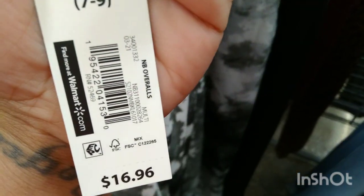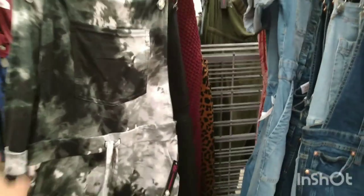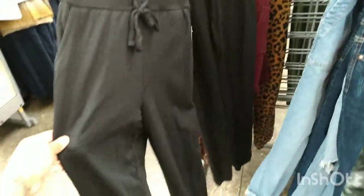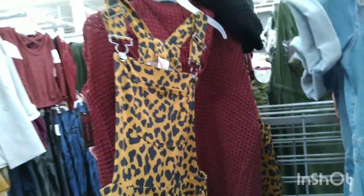And they are down to $9. Let me show you. There it is, $9. So overalls. So keep an eye out on these if you guys are interested in these. And they also have the black ones. These black ones right here. That's what they look like. And they also have like these cheetah print leopard ones. So definitely keep an eye out on these, you guys.